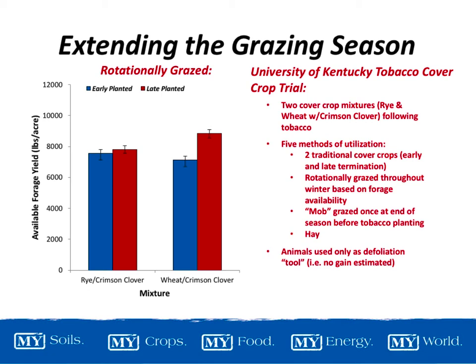For the mob grazing, about 7 to 9. 7 for the earlier planted. This is the wheat, correction. Wheat, rotationally grazed. Earlier planting about 7,000 pounds, the later planting about 9,000 pounds. So converting that to tons per acre, the rye averaged about 4, the wheat early was about 3.5, and the late wheat was 4.5. Am I converting that right? It's just the same, 2,000 pounds to a ton.